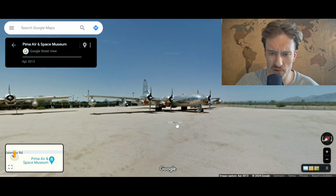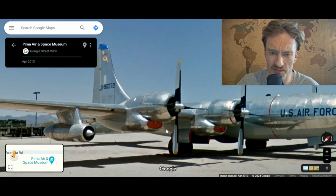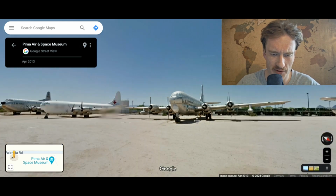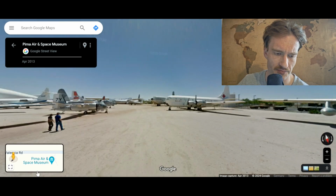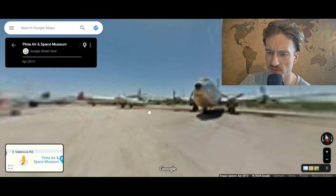Yeah, the silver propeller planes, absolute class of an airplane. Looks great. Probably was too heavy at some point, so they just fell out of the sky, and the ones that didn't made it here to the Tucson boneyard. Here we have to make a circle.